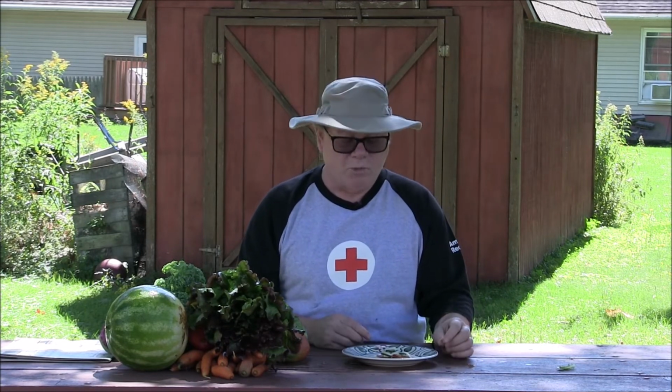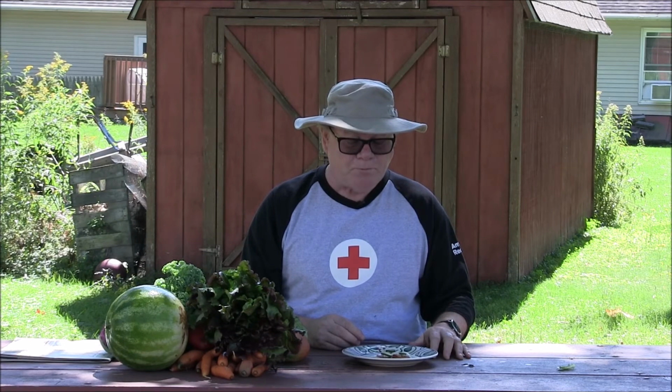I imagine they use pickled jalapenos, which may be a little bit milder. These are fresh jalapenos because that's what I had. I really like that. It was a little tedious to make it. So there you go. Here's the recipe.